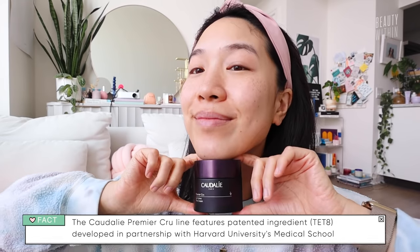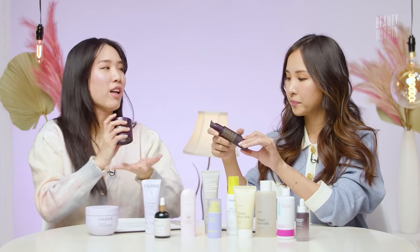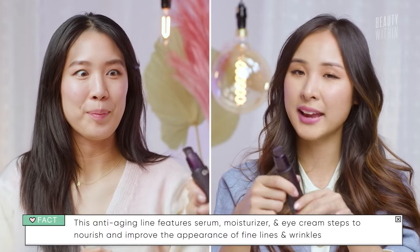I think both of these are actually for normal to dry skin. Yeah. And then probably for more mature skin. This is their like premier line, which is why you'll see it in the price. $119, $129. Like, I was like, whoa!